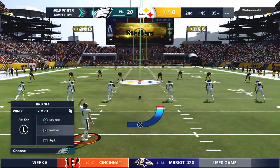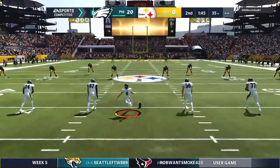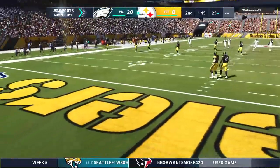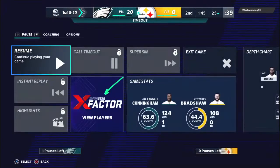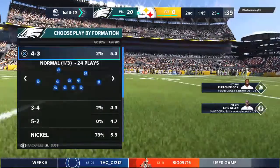Jake Elliott to kick off for Philadelphia. Now after the touchdown, here's Elliott on to kick it away. And that one will bounce out of the back of the end zone. So we will start here at the 25.